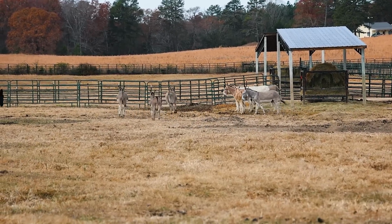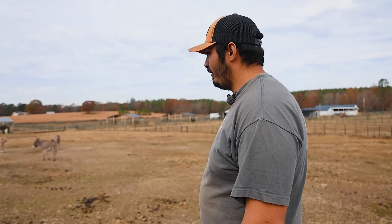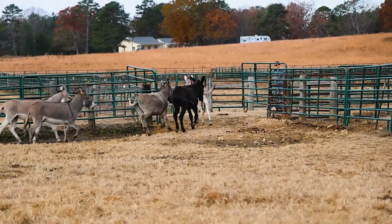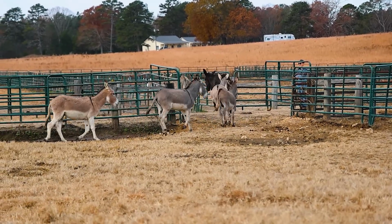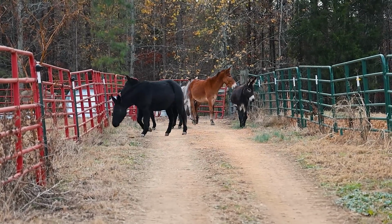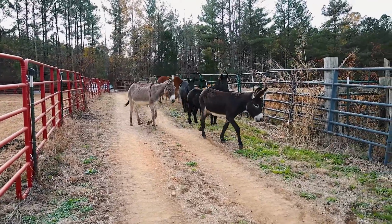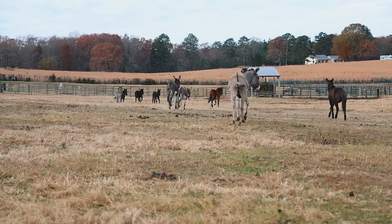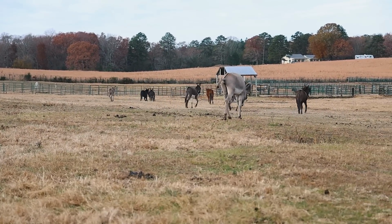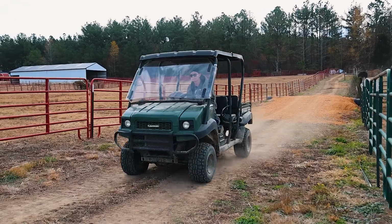Right now we're moving the donkeys that are in pasture 10 over to pasture 9. And we're going to bring down the donkeys from quarantine and put them into 10. So we got all the donkeys moved out of quarantine and they're where they should be. Now we just got to do some evaluations on these guys, probably in the next couple days, just to see what they need.